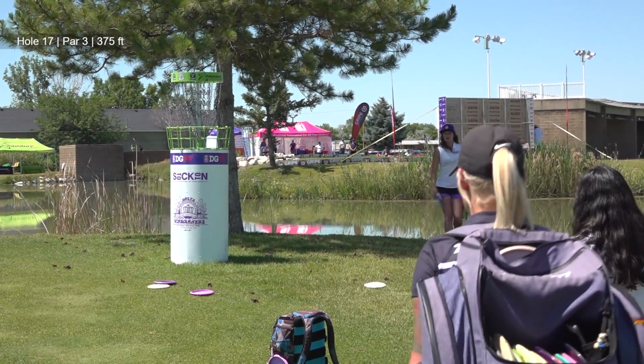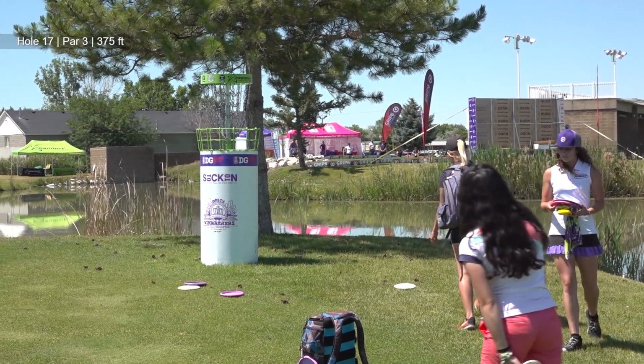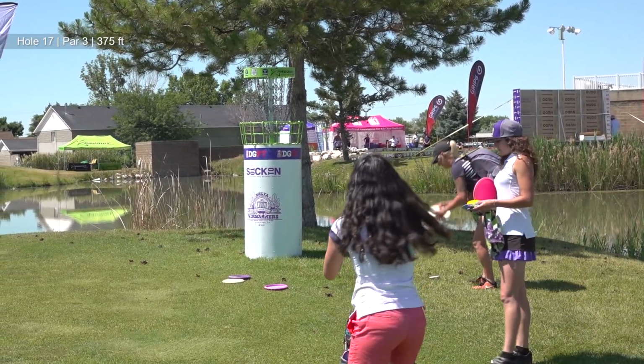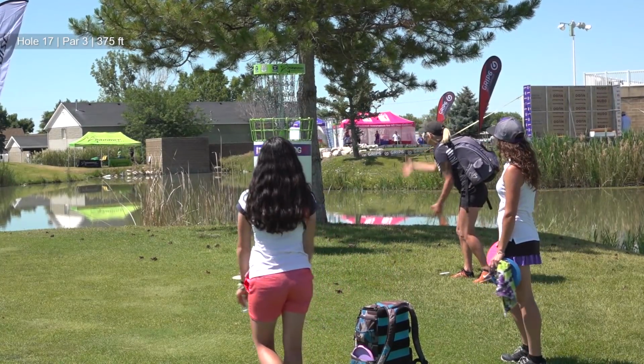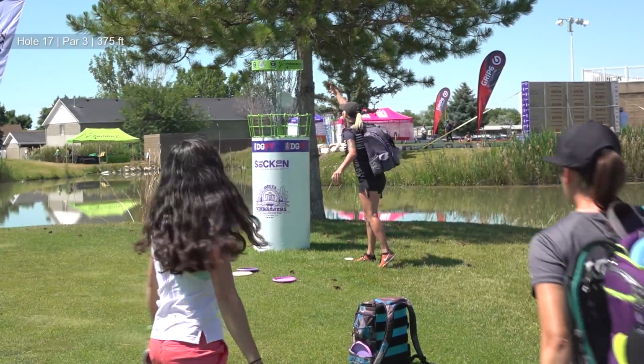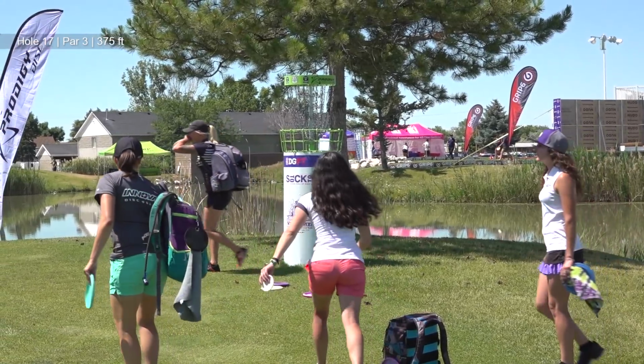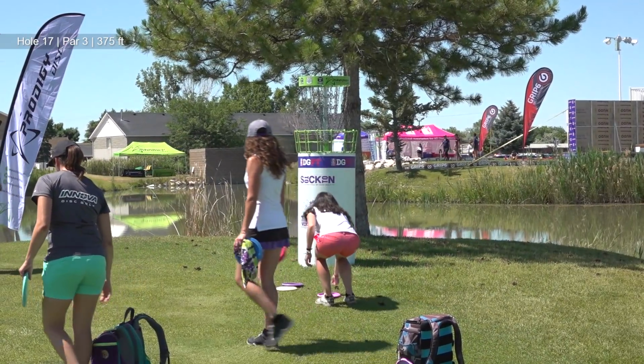Unfortunate break. Another one of those just trickle outs, unfortunately. Well, with the Prodigy basket and the elevated basket, you really do have to have an aggressive putt. That's very true. Oh my gosh. That's, I think, the perfect example. There was just something happening there. Like I said, if it catches the face, it's just going to push it back out.